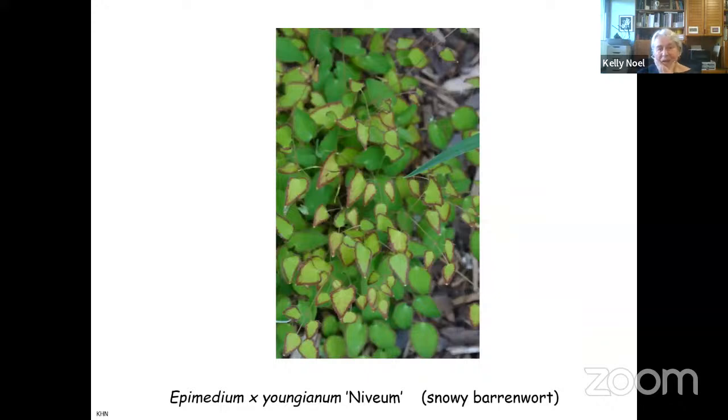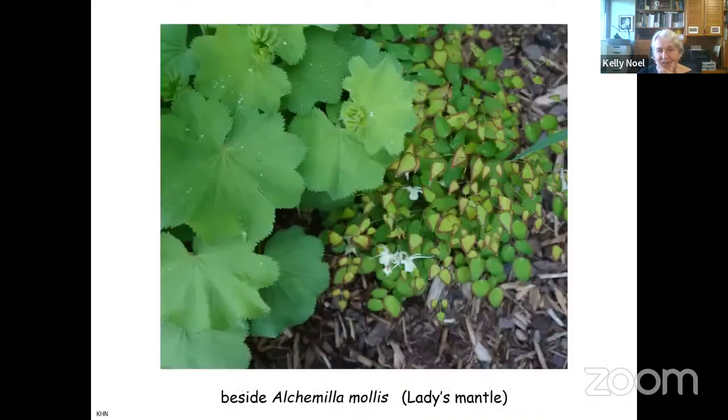This is a little epimedium with a little red edge, and it's very tiny, this one. Here it is. This is where it actually is located. And this is an Alchemilla mollis, which you're probably all familiar with, right there. And you see how tiny this little epimedium is, this barrenwort, as they call it, snowy barrenwort.